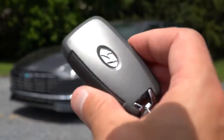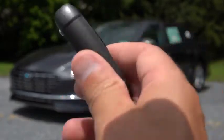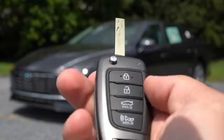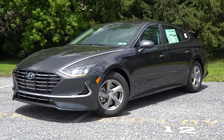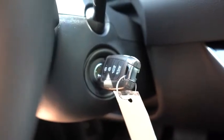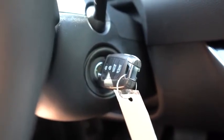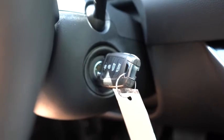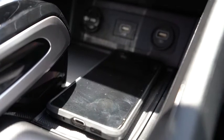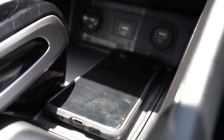But then, making our way to the startup, let me first start by showing you guys the key here. You do have your Hyundai logo on the one side, and when you flip it over, lock, unlock, and that button to pop the rear hatch. But I did want to say, it is a push button start with the SEL trim level and up. So we do have the typical turnkey ignition with us today with our SE trim, which isn't bad. It's a little old school, but it's not bad. Hyundai Digital Key is going to come with the SEL Plus trim level and up. I personally love that. You download the Hyundai app, and then you can actually use your phone to get in and out of your vehicle, and then you set it on the wireless phone charger, and then you can hit the engine start button.